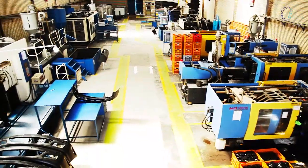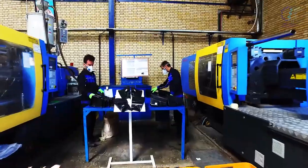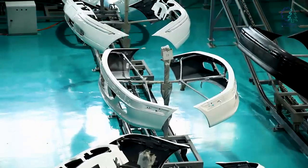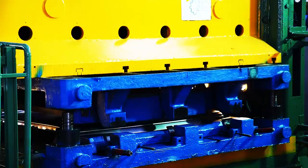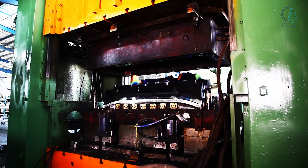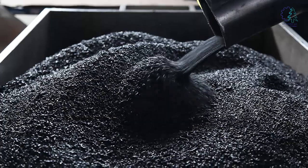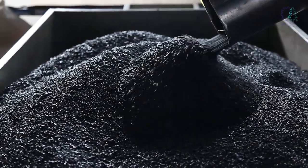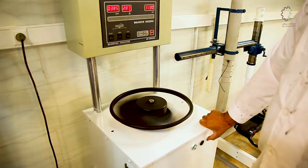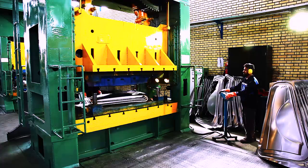By producing polymer parts, and in the following years, this company expanded its activity to the production of more than 250 kinds of car body parts by launching polymer and metal parts painting lines, a composite and metal parts production line, and establishing production lines for all kinds of engineering compounds consumed by the company. It became the first simultaneous producer of polymer, composite, and metal parts of car body in Iran.